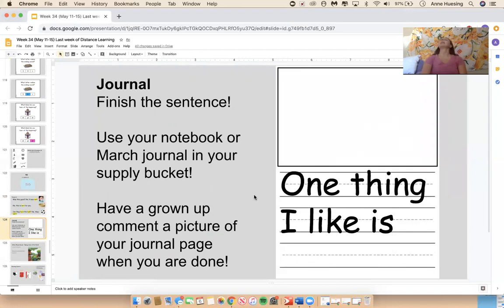Today your journal is using some of our old sight words and a blend right here. One thing I like is what? What's one thing you like? Write that down. Sound it out. If you don't know exactly how to spell it, that's okay. Just sound it out and break down the letter sounds and write the sounds you hear. Don't forget your punctuation mark at the end.